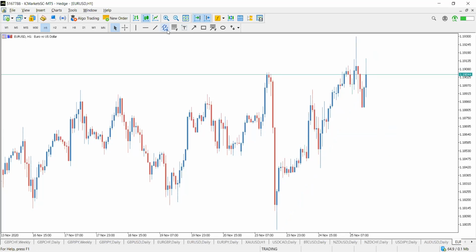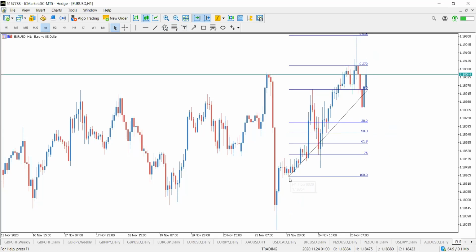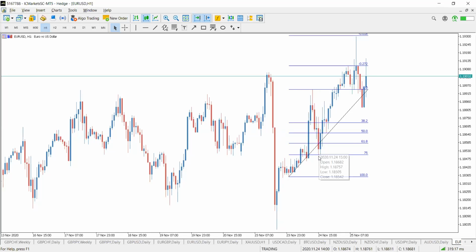Let's say, okay, here you can see I just drew the Fibonacci levels. This is a swing low, swing high. And here it comes to the 75 level, created a wick, bounced back. This shows there is a demand or buying level. Or we can also draw something like support and resistance. You can see it's bouncing back from this 75 level.